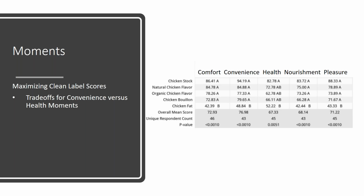So I'm going to turn now, and I'm staying one more slide in the savory realm, because what we want to do is look at those moments. And here's an example of 5 moments, scanning across the gamut of a lot of different things, whether it's a comforting moment, something more for convenience or health.